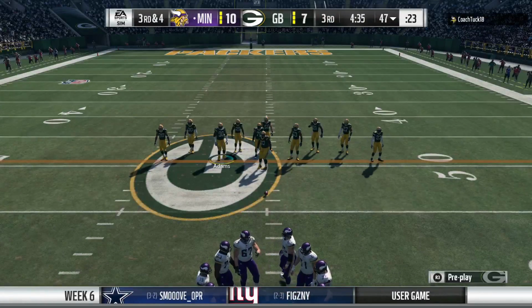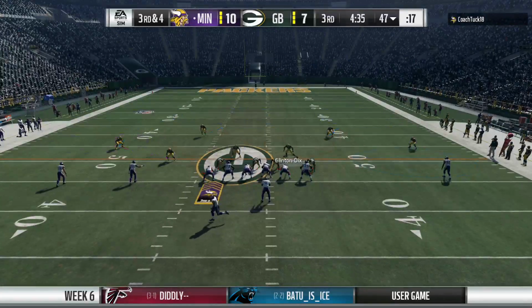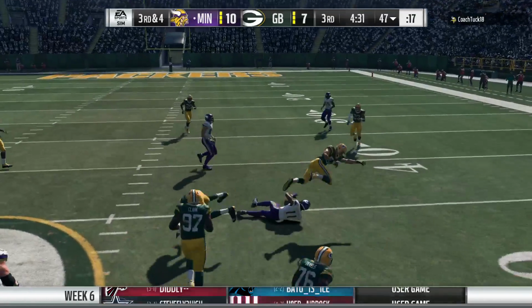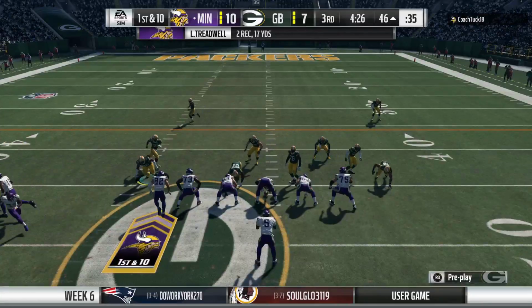The Vikings on 3rd down. They've been good, 3 for 4 thus far. This is 3rd and 4. Again, it's Bortles. Over the middle, he's got Treadwell. It's a 7-yard gain there, and it's good enough to move the chains.